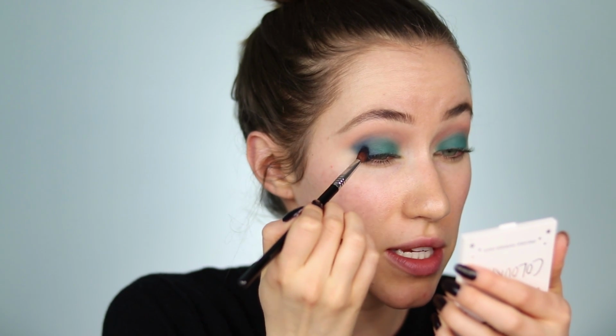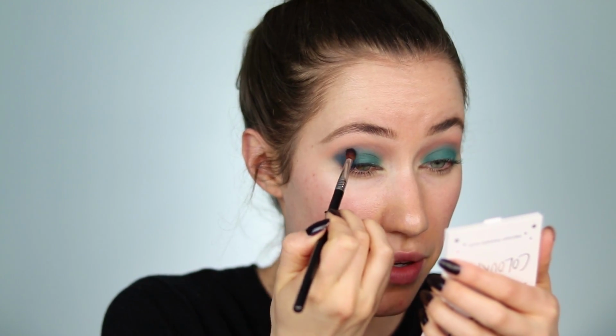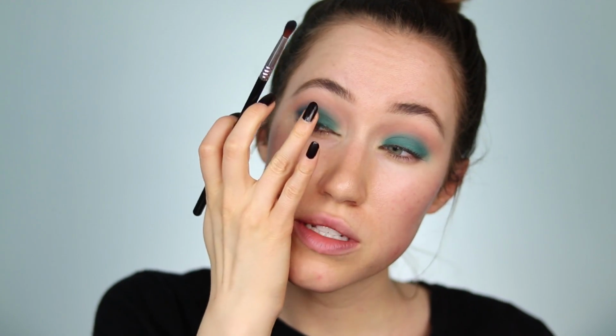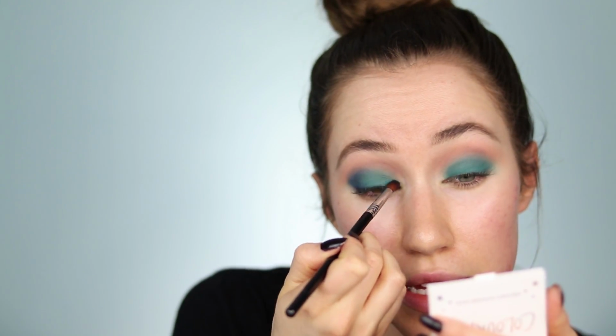I just find that it makes working with colors less intimidating when you work in really light layers. It's way harder to mess it up. But since we're doing a halo eye, I kind of want to stop the color when it hits the center of the lid. So I'm going to add a little bit of navy blue into this inner portion as well. And I like to start with a little bit of product and just buff that in.